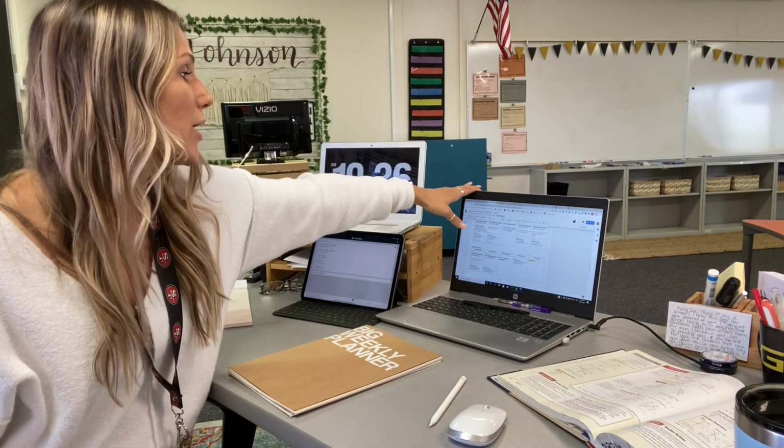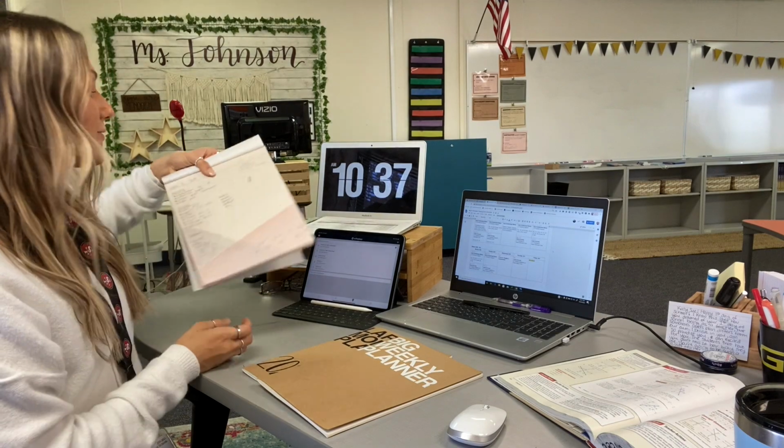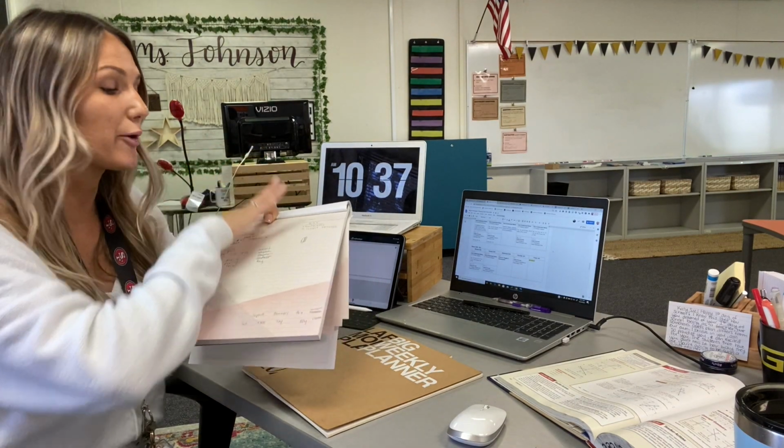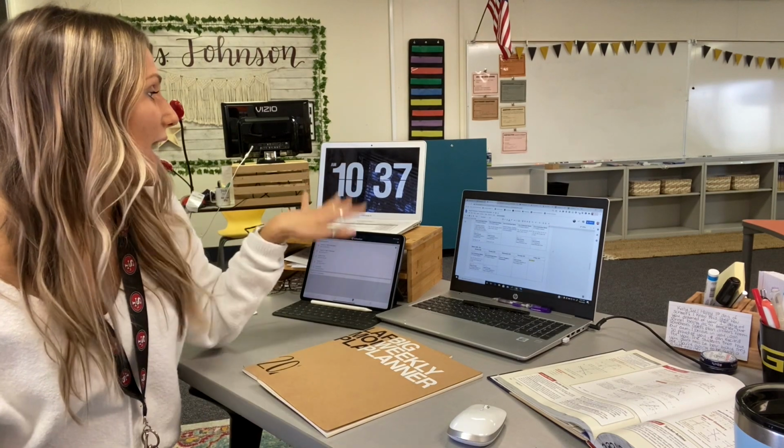I have my school laptop, which is open to the pacing guide. Then I have my iPad set up right here, which just has our Schoology, which is basically our school's Google Classroom or Canvas. And then back here I have this notepad that I've been using to keep random notes on. It's helped me to jot down any ideas that I have. So that is how I set it up.